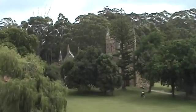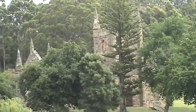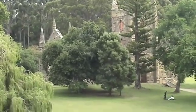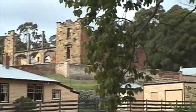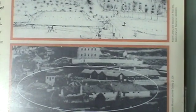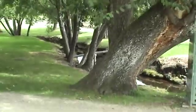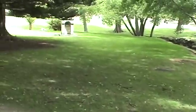Very impressive and prominent structure, thought to be the most impressive structure during the convict times and still today. It was built over 2 years between 1835 and 1837, able to house 1,100 worshippers at a time. Pretty surroundings now. This is just a beautiful area with huge trees. Probably started growing about the time the convicts were here.